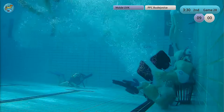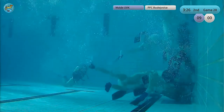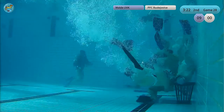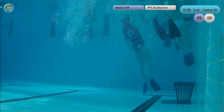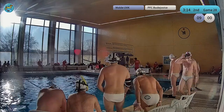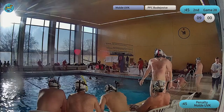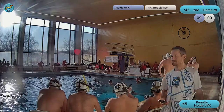Pattern, making the strong, straight passes around the basket, staying at the bottom, super close to the basket. I love to compare this game style with handball. They're playing super close, super physical, but you keep the ball open in your hand and you're trying to push it in each direction. Here it was not successful, we've seen a foul.